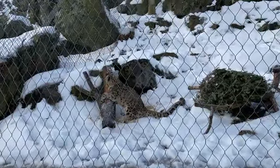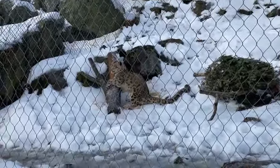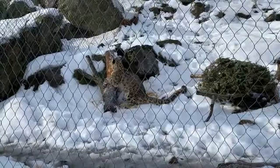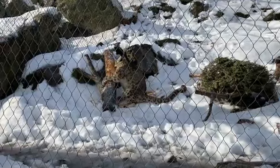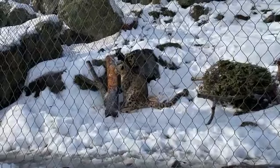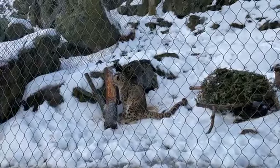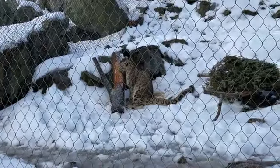One cool thing that Snow Leopard Trust does is they've set up an insurance program for people in those communities to participate in. So if there is a loss of livestock, they can actually file a claim and get reimbursed for that. And in order to participate in that program, they have to sign an agreement that they will not retaliate against snow leopards for that kill. That is one of their threats, is just retaliation, because they are sometimes a predator to livestock, and that's how a lot of people make their money and their way of life.